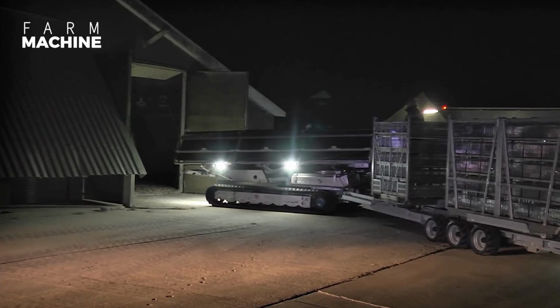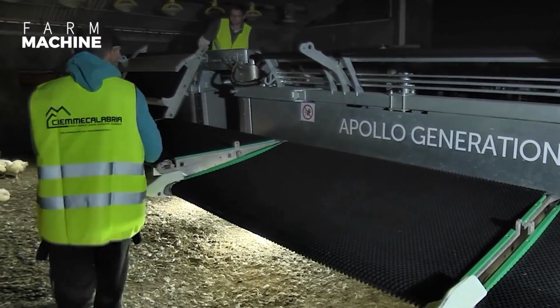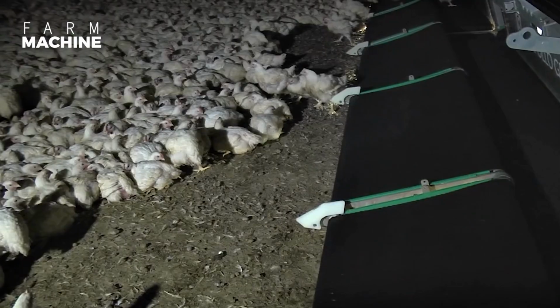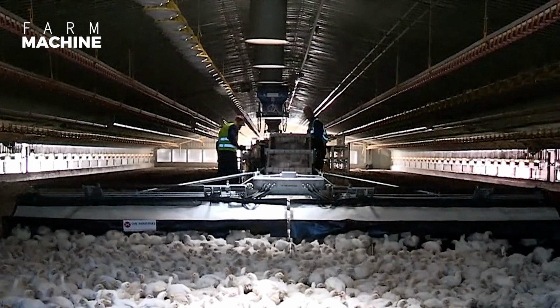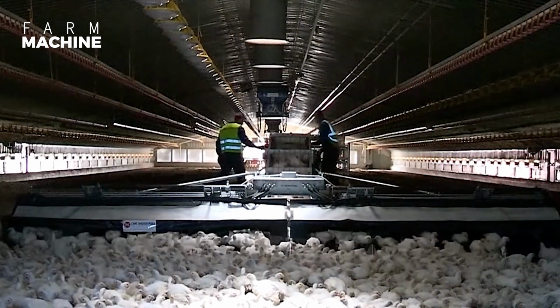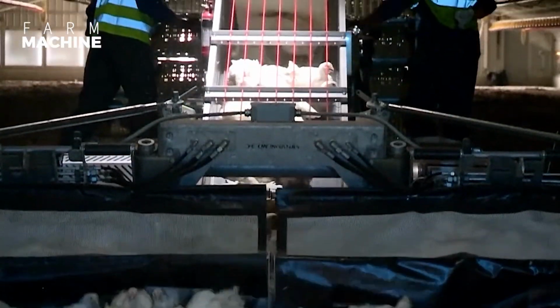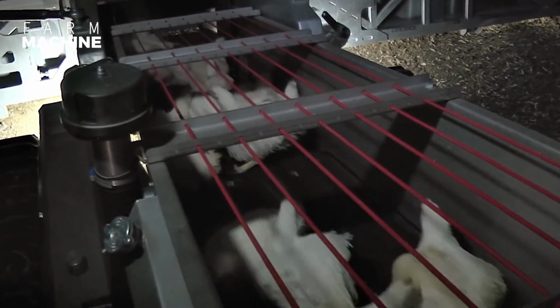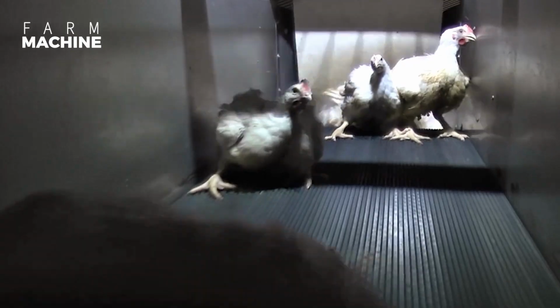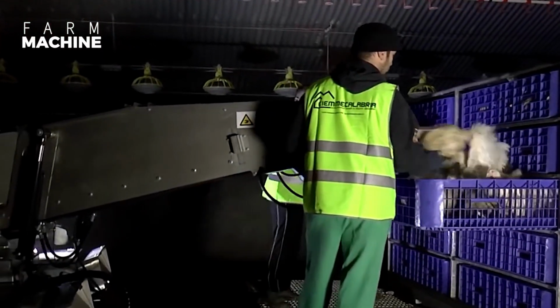Transport chickens to the processing place. The live birds are put into crates, and the birds must be able to move comfortably.